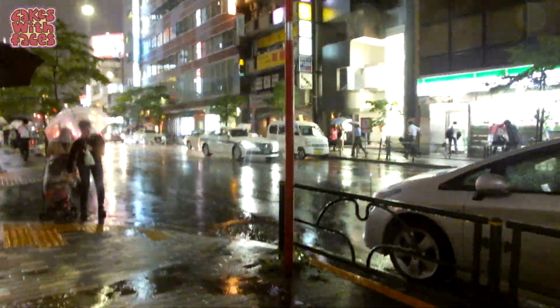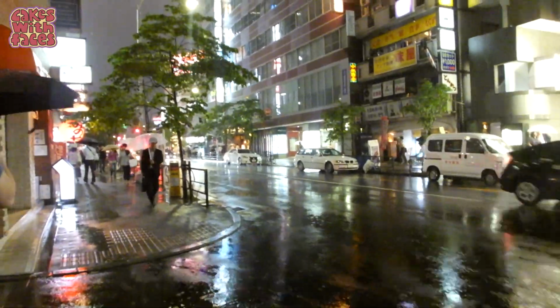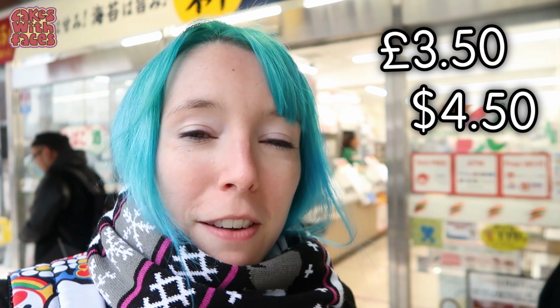Finally, some tips. Be prepared and make sure you have waterproof shoes with you. There's nothing more miserable than walking around with wet feet. If it does rain, you can always get an umbrella from the convenience store. I just bought mine from the 7-Eleven. It was about 500 yen.